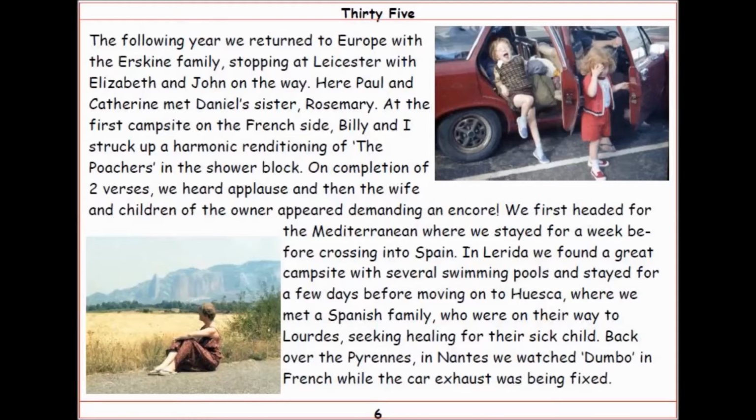We first headed for the Mediterranean, where we stayed for a week before crossing into Spain. In Lerida we found a great campsite with several swimming pools and stayed for a few days before moving on to Huesca, where we met a Spanish family who were on their way to Lourdes, seeking healing for their sick child. Back over the Pyrenees, in Nantes, we watched Dumbo in French, while the car exhaust was being fixed.